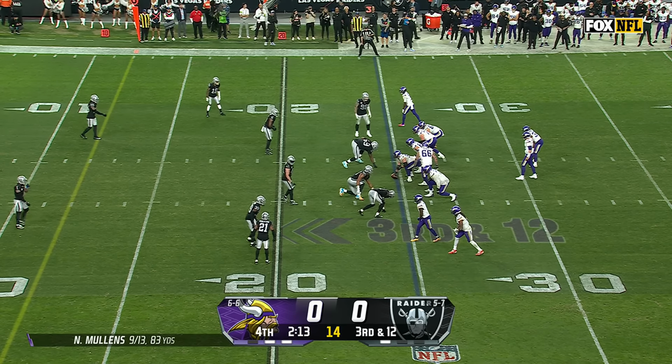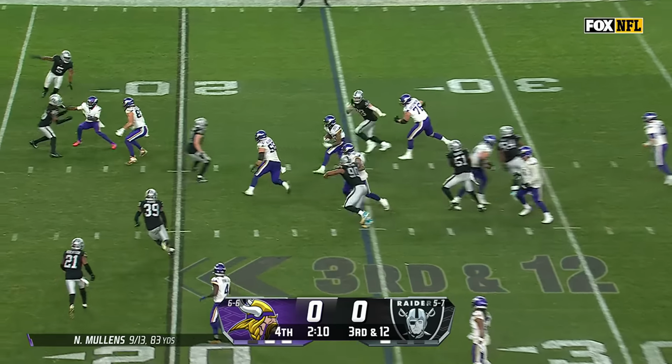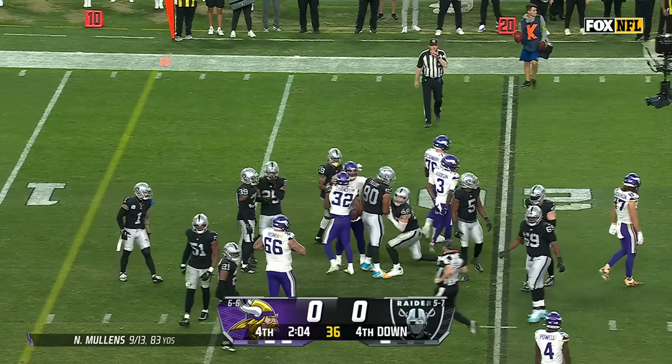You know what I mean? Just play safe and get your field goal. 3rd and 12. There it is. The draw play. Good call, Mark Sanchez, as Ty Chandler takes it down near the 18-yard line.